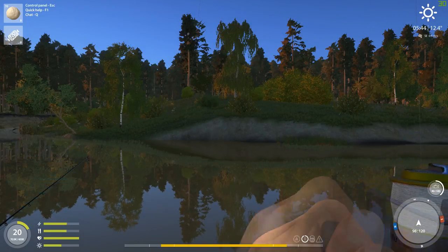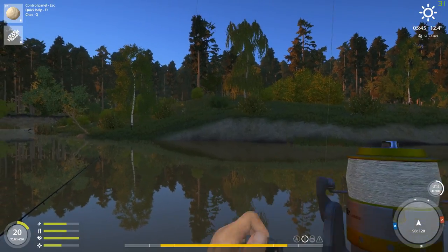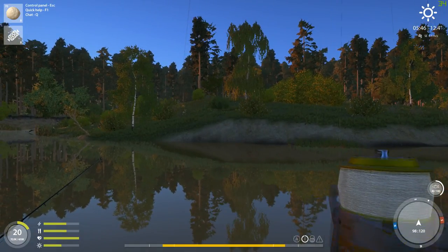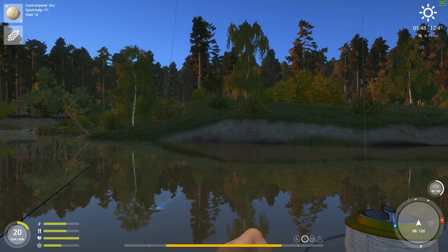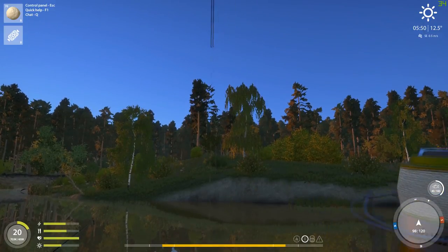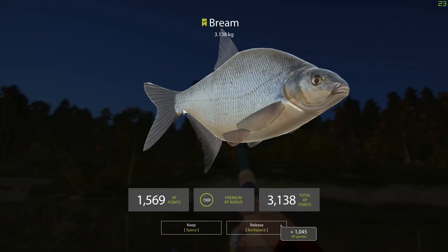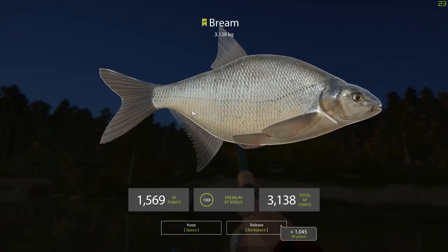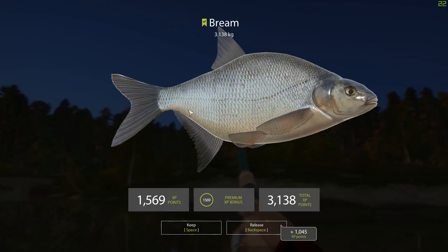Come on. Yeah, he's giving up the ghost, but I am curious to see what this guy is. I think he could be a catfish. I don't know. Could be a big bream. That's the biggest bream I think I've ever caught. Honest to God. That is a big bream. Nice. 3.138 kilograms. Very nice.